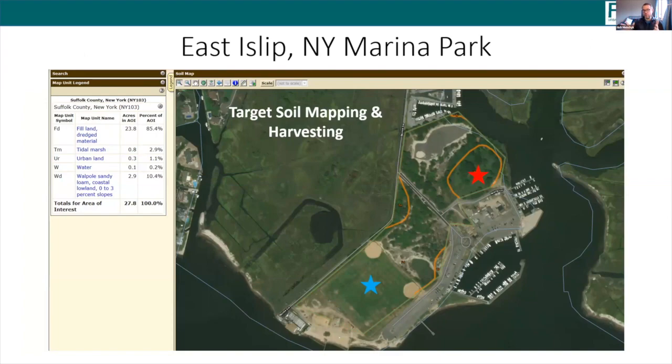If we look at using the Web Soil Survey for soil mapping and soil sampling and testing, I think this is a really good tool because you can determine significantly different soil types. And in this case, we have a little county park here, East Islip Marina Park. And I just mapped the lower tip of that area. And I identified it there with that blue and red star, there are two completely different types of soil there. We have one that's fill land, dredged material. So to make that sports field, the materials were dredged out of the Great South Bay and some of those tidal areas, and put in to create artificial land there, or real land made from dredged material. That's very different from that Walpole sandy loam that is identified by that red arrow over there.